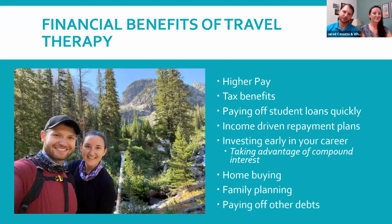All right. So like we've mentioned a little bit here, the financial benefits of travel therapy in general: higher pay, usually 1.5 to 2 times as much. The tax benefits of tax-free stipends and reimbursements can be very beneficial. A lot of travelers choose to just travel for a few years, put all their money towards student loans, pay those off, then settle down into a permanent job and not have to worry about loans. So a lot of people specifically go into travel to pay down student debt quickly.